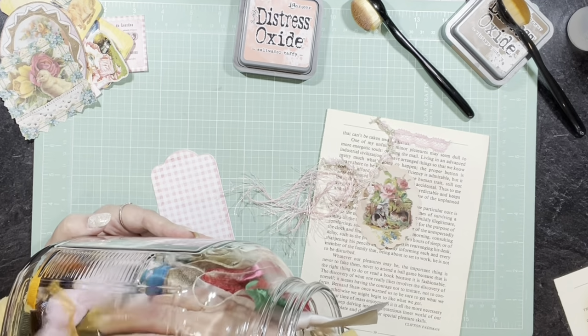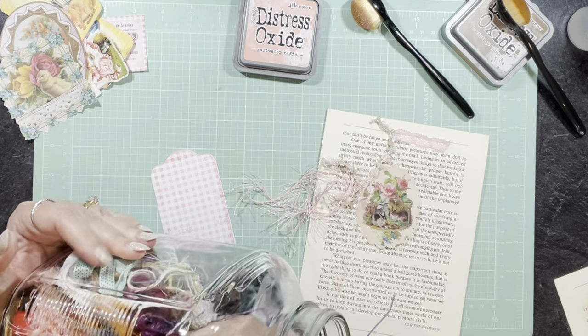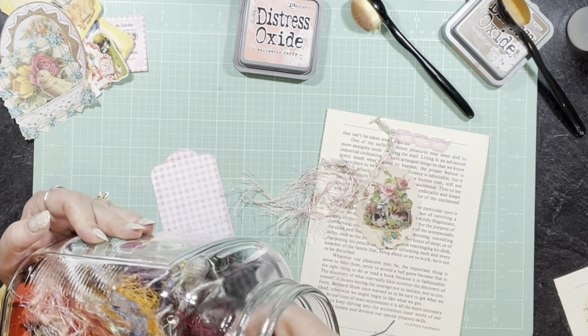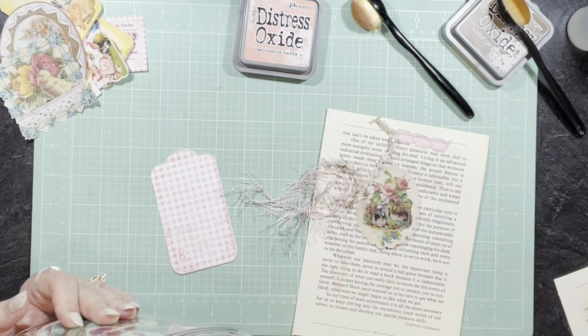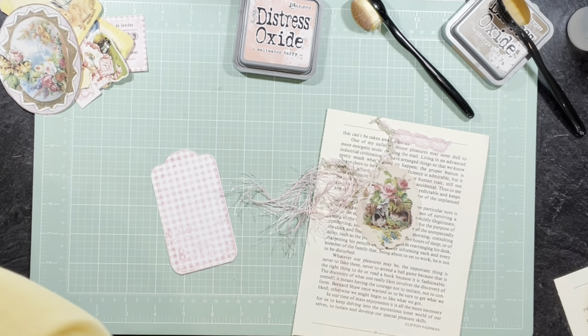I rarely throw things away. It has to be so small that it's unusable, and unusable is in the eye of the creator. Creator, the beholder, whichever way you want to say it. There's some yellow in the kit, so I'm going to put that in there. And I'm going to put this in there just because of some of the roses, although I doubt I'll use it because it's really dark.